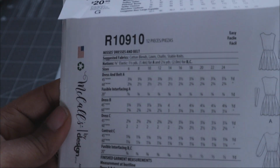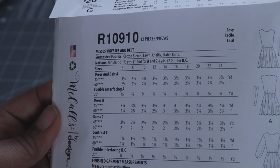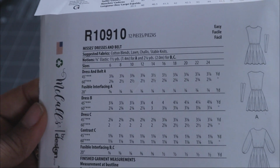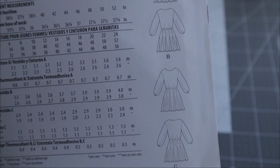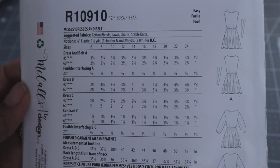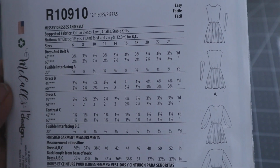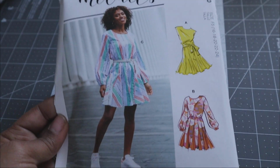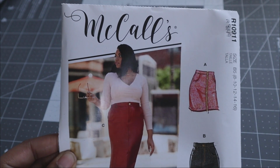And this is described as a Misses Dresses and Belt, and it calls for cotton blends, lawn, challis, and stable knits. So it's very versatile. And here are the line drawings. In this particular pattern, I will end up sewing a size 18 if I don't lose weight before I sew it up. This next pattern here is McCall's 8149.